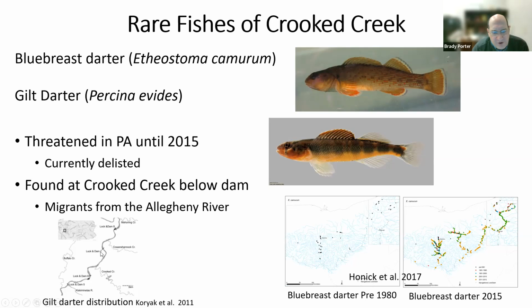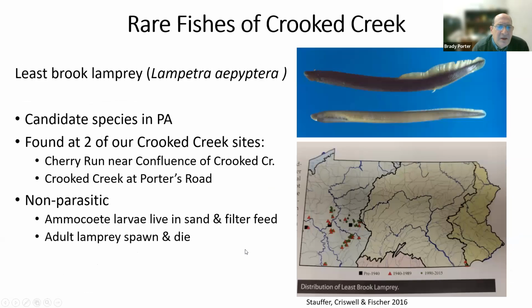And the gilt darter is found more in the upper Allegheny. Here's Crooked Creek. We didn't actually find it in Crooked Creek ever before, but this adds a new site right here at below the dam. And we expect this is migrating up from there as well.